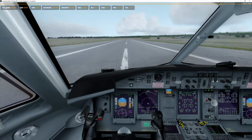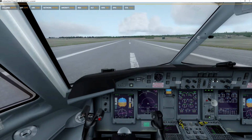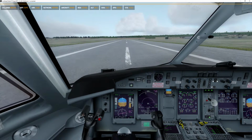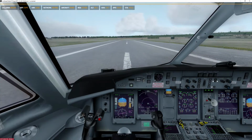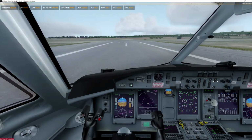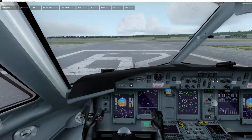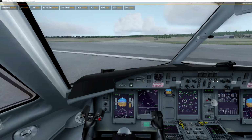Okay, so what we'll do is we'll take a wee hold at Foxtrot and we will double check our configuration before we backtrack. Then we'll just backtrack, do all of that nice stuff. There's no traffic on VATSIM in my near vicinity, so we should be okay.